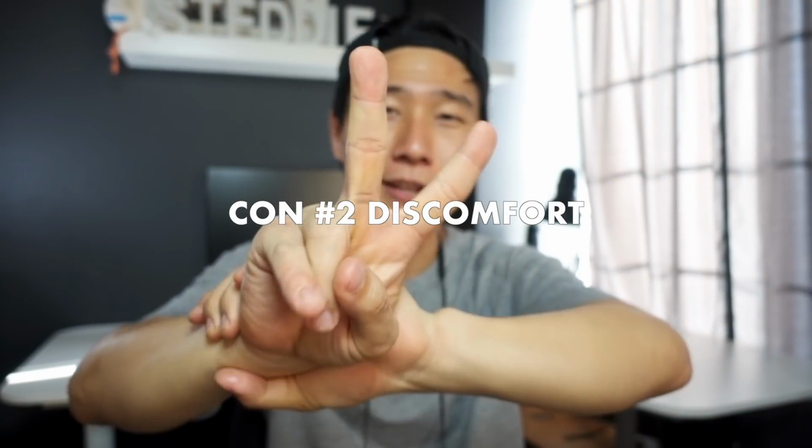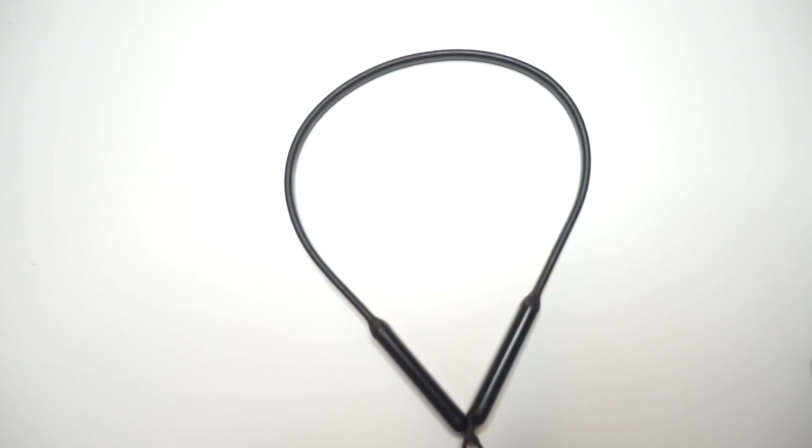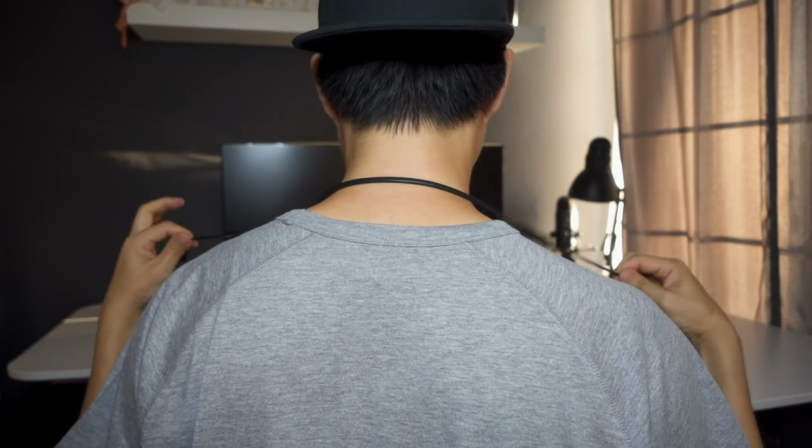The second con is ironic. It's actually the neck design. Although it is the best part about the headphones, it could also be one of the annoying features because it's made out of this matte black rubber material. When you sweat, it can oftentimes feel really sticky, and that could be very bothering to you.